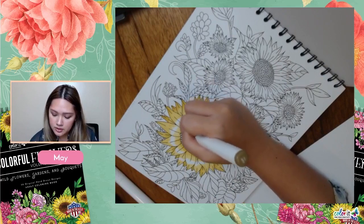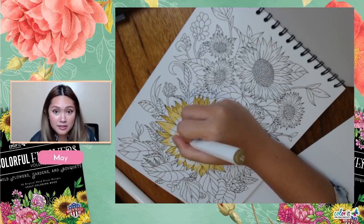A lot of people use them as bookmarks too. I have tried that. Has anybody tried drying flowers and using them as bookmarks?